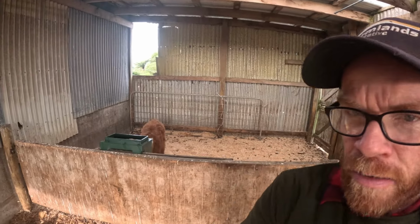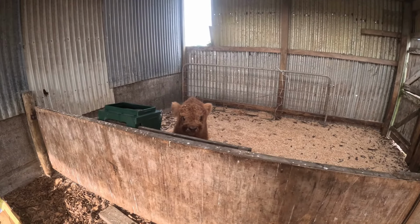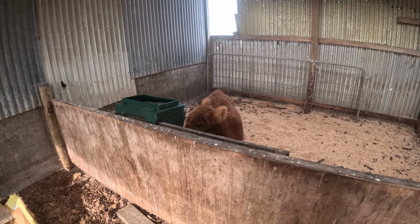All right, guys, I've just come to check on ANZAC in the shed this morning. He's been yelling out a little bit, obviously feeling a little bit hungry, and he's calmed down a lot since yesterday. Still a little bit flighty, just what happens unfortunately with calves when you take them off their mums. Hey bud, how you going? You're going to be alright, eh? We'll get you some warm milk soon.